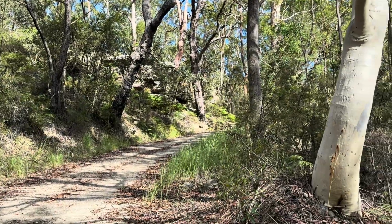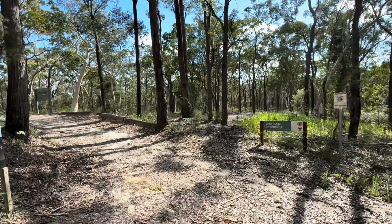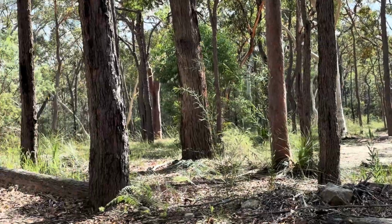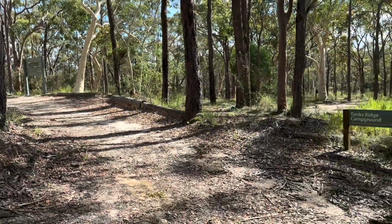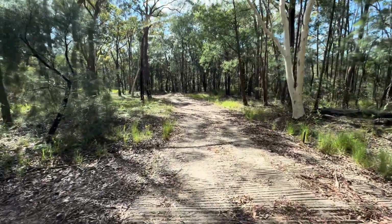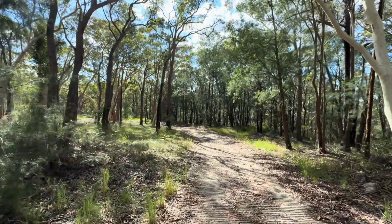2.7 k's into the trail, you come down to this location which is called Tunks Ridge Campground. So just zoom in on it there. It's a nice flat area. People actually do come here and camp. There's two options. There's that track there, which will actually take you up further to the north. But you've been on this ridged road, so just stick on this, and this will come round so that you'll come to the east side of the campground.